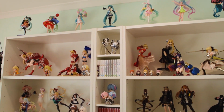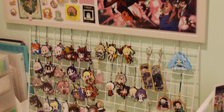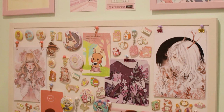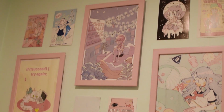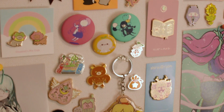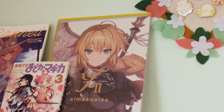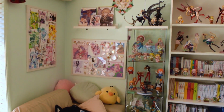So I want to show you guys my study. This is where I keep all of my anime figures, and I put up a lot of art prints or enamel pins in this room, and it's also where I keep my computer. So this is my happy place. This is where I spend a lot of time, and I really wanted to show you guys. So without further ado, let's get into it.